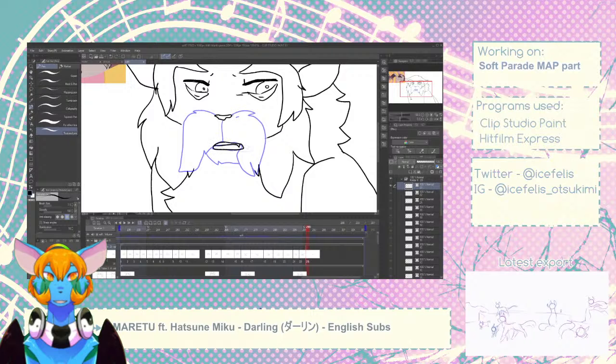Sometimes I forget when you're doing lip syncing, one thing you always have to keep in mind is the teeth don't frickin' move. I keep wanting to move the teeth, but the teeth do not move.